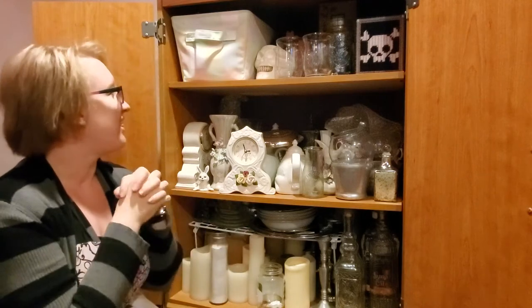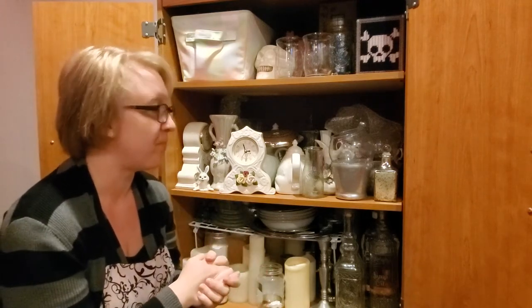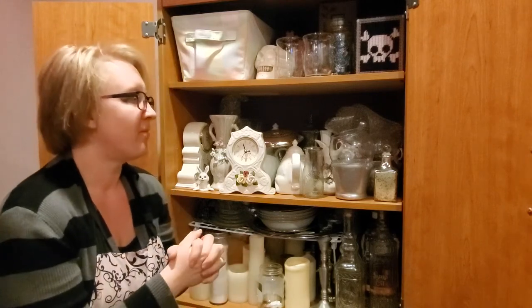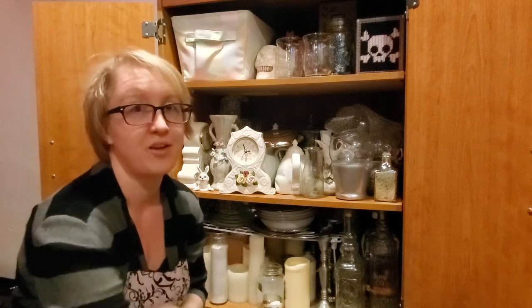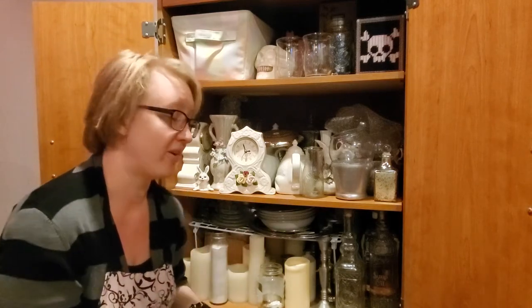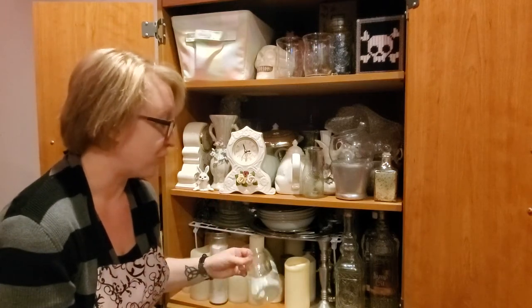Okay. Let me show you what's going on in here. Welcome to LeFae's armoire of random decor. This is collecting at its best for many different reasons. Some of it is just things that I like. A lot of this is from when I designed a mad tea party in the Tim Burton aesthetic for my brother and sister-in-law's wedding shower. So there's a lot of that here. A lot of candles and random bits.